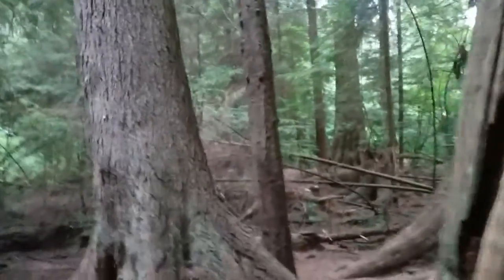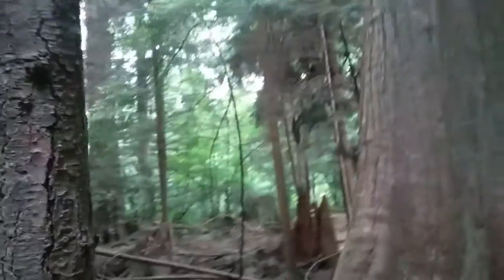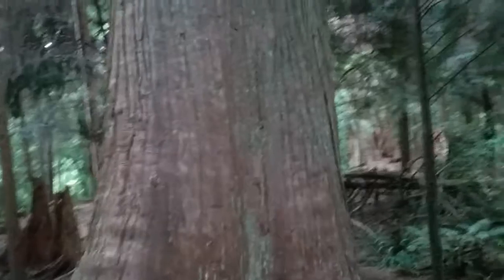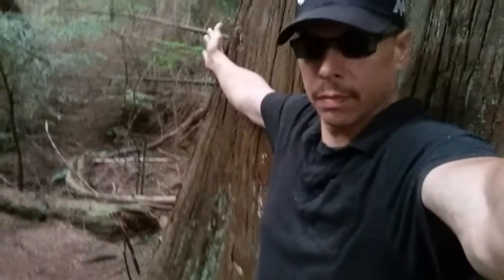Look at the size of these trees. I'll stand beside the trees so you can understand how big this thing is. It's huge.